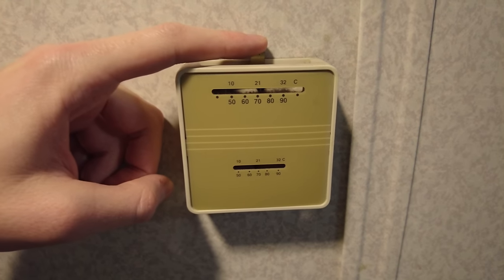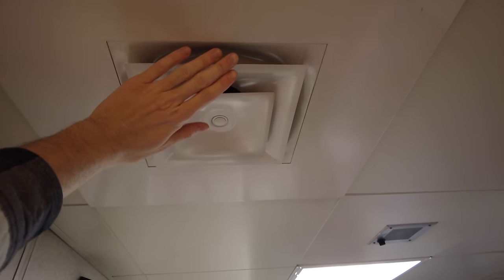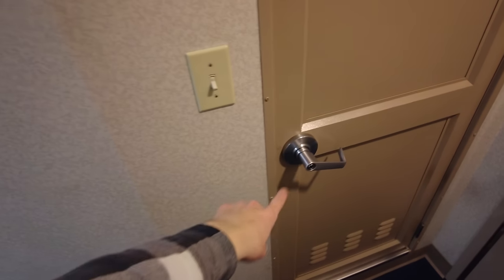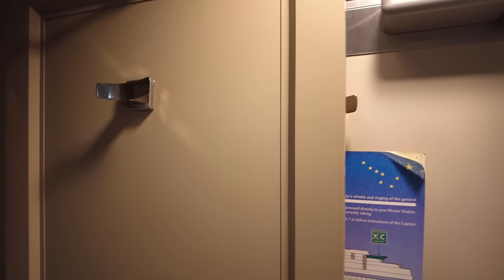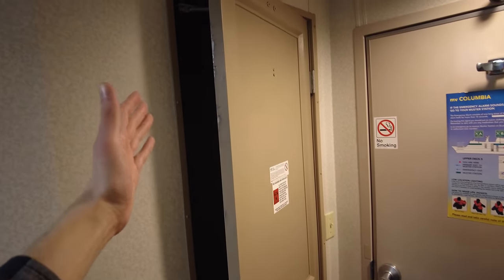There we go. I heard it activate, and I do feel some air coming out. Should heat up. I also noticed on the bathroom door, I was wondering what this is. I thought it was just a bump stop, but it's a magnet. It holds it open, because if not, all the doors close by themselves.